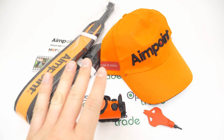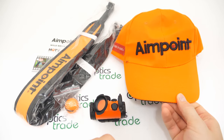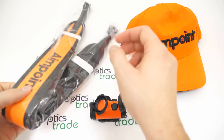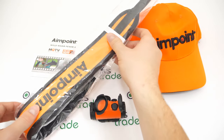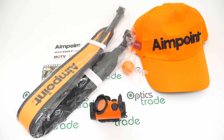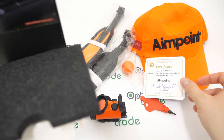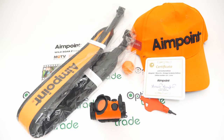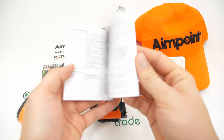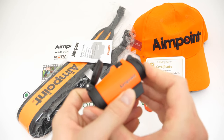It is only available as a part of the Driven Hunt kit that you see here. And in this Driven Hunt kit, everything is orange. You get an orange Aimpoint cap, an orange bolt handle, an orange sling with an Aimpoint logo. You get a Wildboar Fever 8 CD, and of course, in the box, you get this useful tool. Of course, the certificate, which is a very nice addition to this limited edition Aimpoint. And as with every device, you get the instruction manual to help you use your device. You also get 10 years of warranty with a limited edition Cerakoted version.